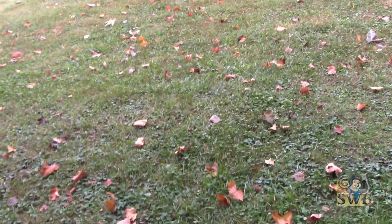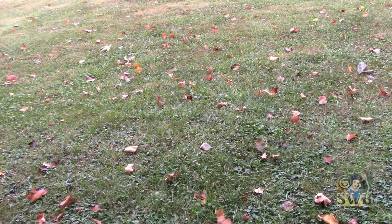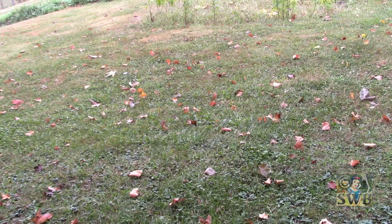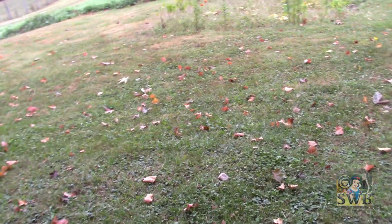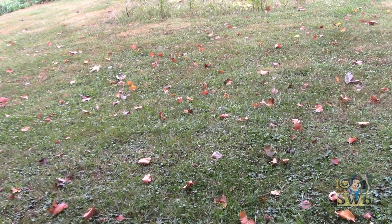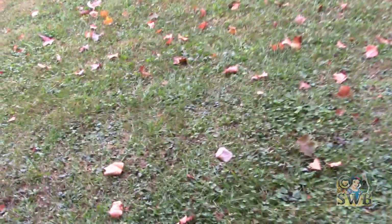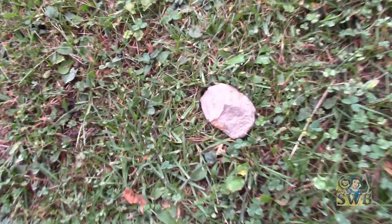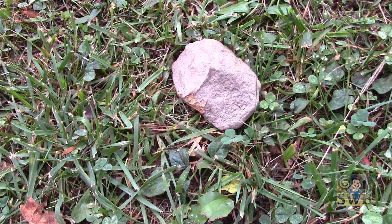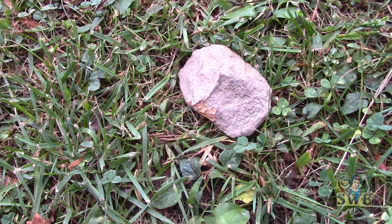Is it a gift? Is it a marker? I'm not sure. I think if it was a gift, it'd be over by the porches or the trash can or something like that. So I'm starting to think maybe it's a marker, but I don't know. Definitely where I would find it, because I stepped on it before I saw it, which is crazy to me. That's how in my path it was.